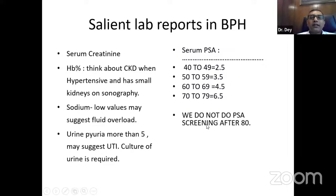We usually do not screen with PSA after 80. This is a very important point. 80 ke baad PSA se hum prostate cancer dhoondne ki koshish nahi karte. So, is chart se hume malum chalta hai ki humko 40 se PSA screening start karna hai, 80 ke baad nahi karna hai. This is very important information.